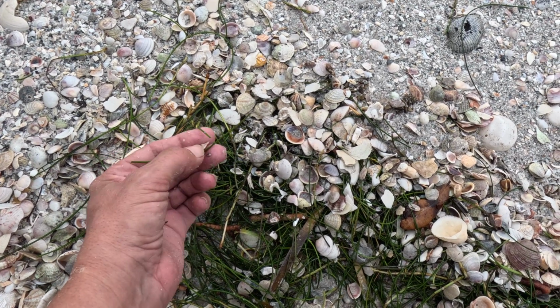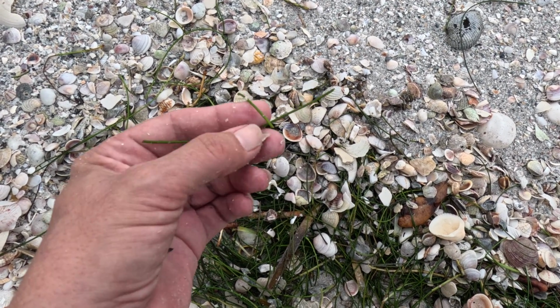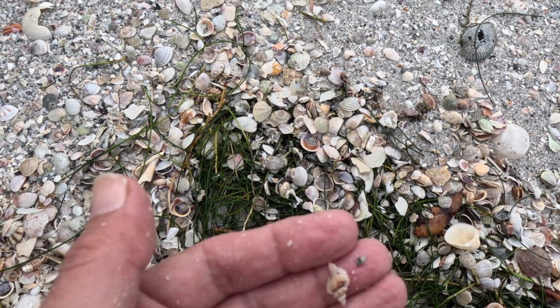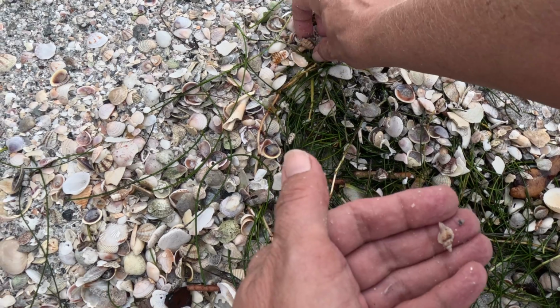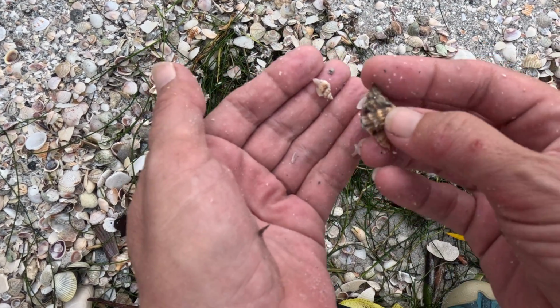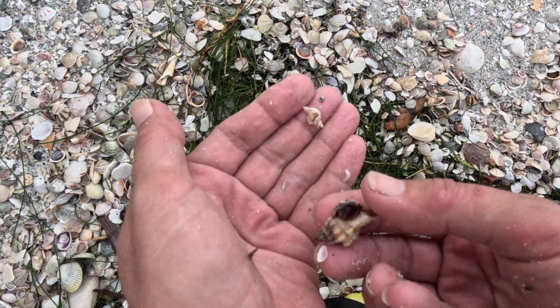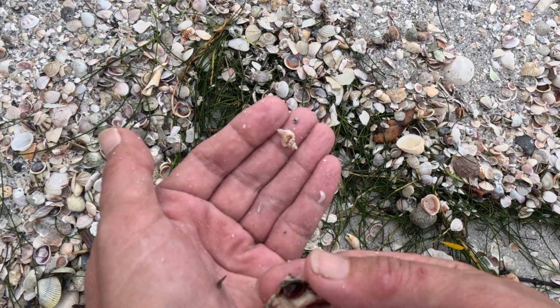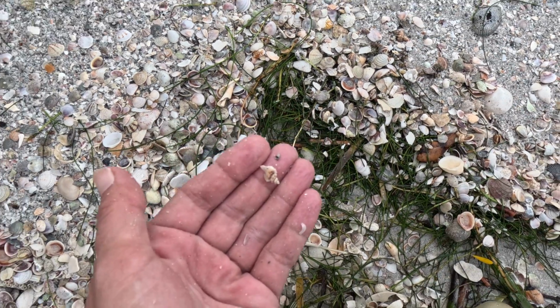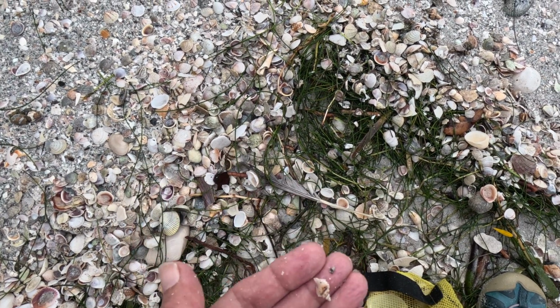And look at this little beauty. And it's empty. A little drill shell. And then, oh, look what else I spotted. There's another little murex guy. And he's still alive. You can see his operculum's intact. There you go, buddy. Get you back over there. Lots of fun things going on over here.